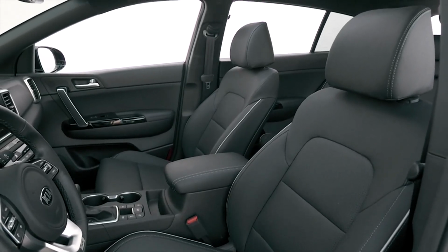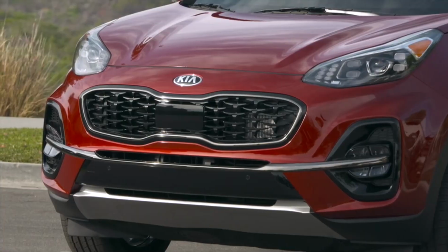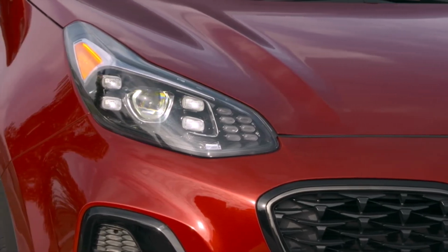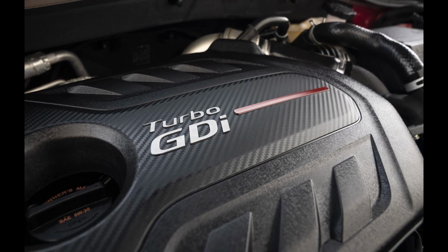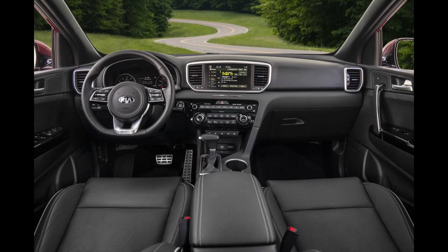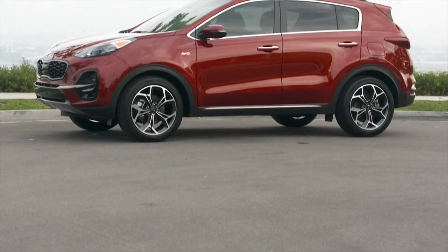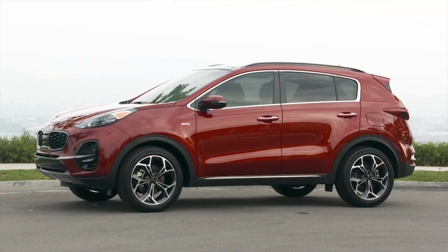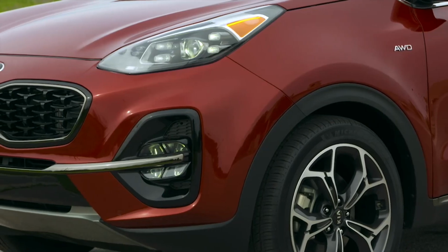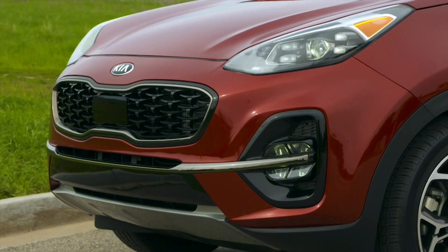Pros. There are several things that stand out for the Kia Sportage. First, the Sportage is one of the better looking vehicles in the crossover segment. Second, you have an optional engine that is one of the most powerful ones in the class. Next, the Sportage has a user-friendly interior with one of the better infotainment systems in the market. Fourth, Kia comes with an amazing warranty of 5 years, 60,000-mile basic coverage and 10-year, 100,000-mile powertrain coverage.